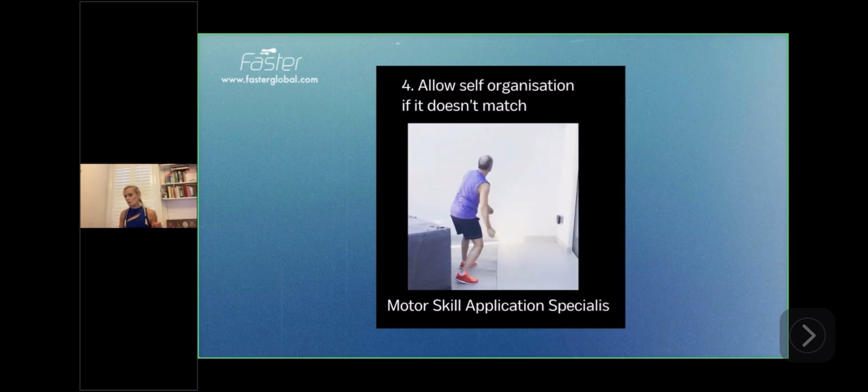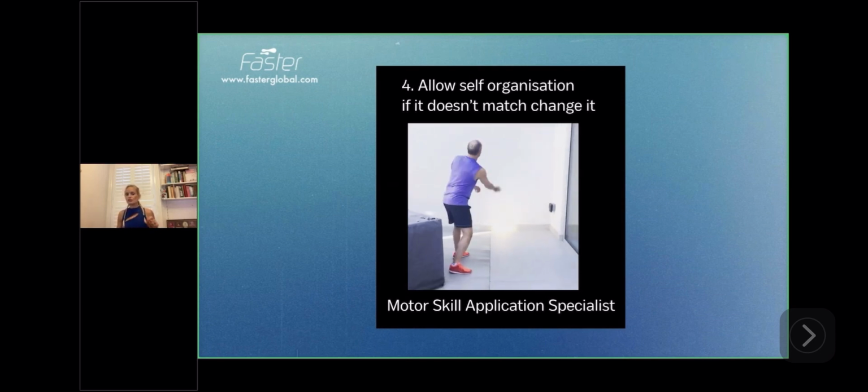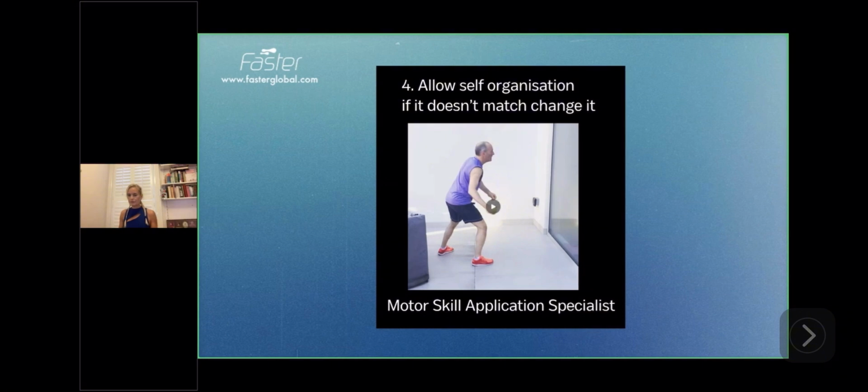And this is key. We want our clients to be able to self-organize. So we're giving targets, and it might be, right, I've got this cone and I'm going to put it onto the floor, and what I want you to do is lunge to the cone. Now, if you do a forward roll and you touch the cone, you were successful, but it wasn't really what I had in mind. So I'm going to say, well, what I want you to do now is bring the leg back.